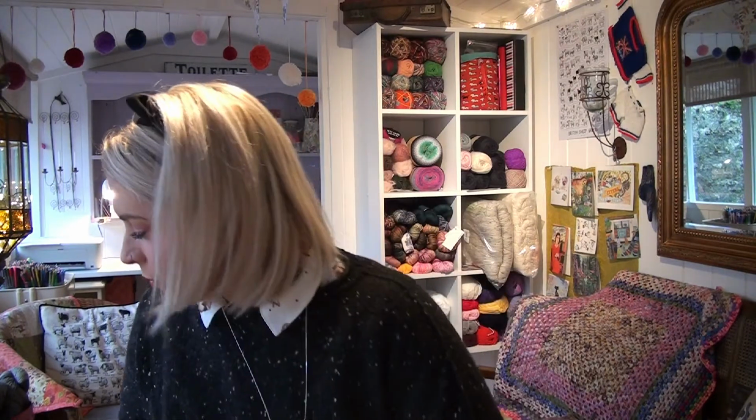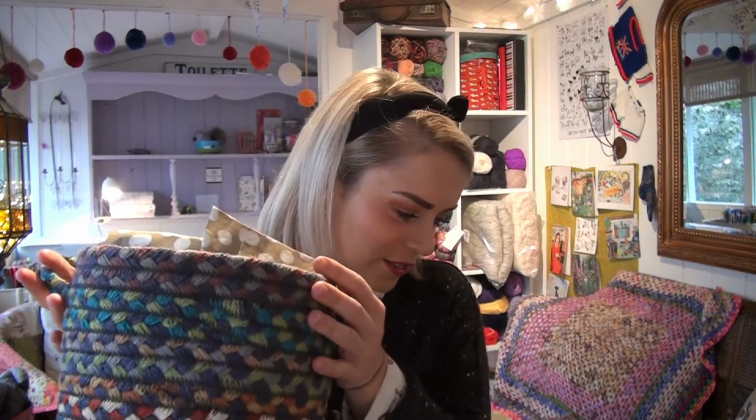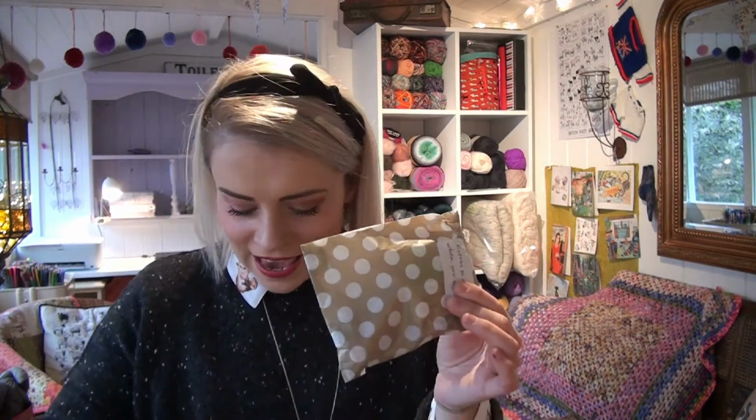So I have bought a yarn advent calendar for the first time ever. I got it from Rainbow Fusion Fibres, and I've put it in a little basket. I think the basket is from the same place as that. Maybe not. Maybe it is. Can't remember. So obviously they're in little packets. So what date is that?